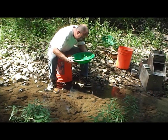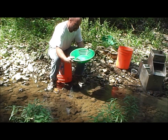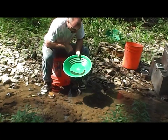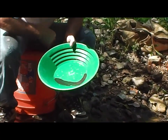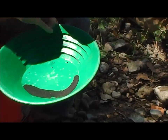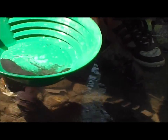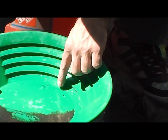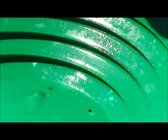Probably got us about 5 or 6 colors in here. I don't know if you can see. Got 5 or 6 colors right up in here. Here's a little bit of a good flake right there, and a couple specks of birdshot. But yeah, right there's just to show you that the gold is here. Gold is in Indiana. 1, 2, 3, 4, several fine flakes. I bet you there's about 12.